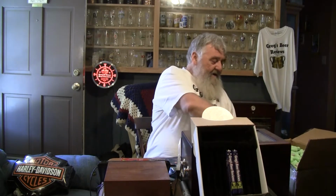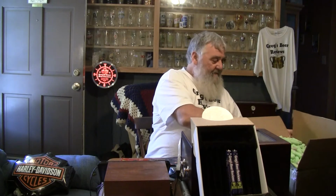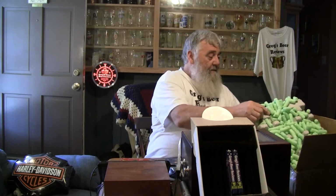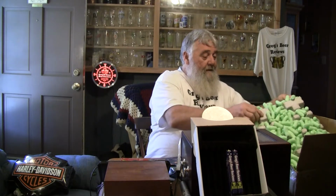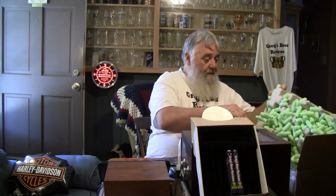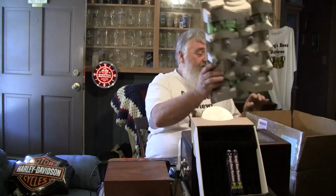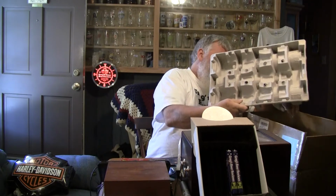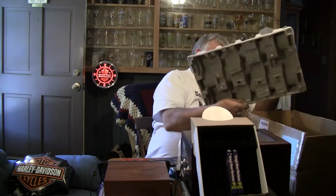Looks like we got a beer mail package from good friend Parrish, and he has sent me multiple packages from out in California. This thing's loaded down with peanuts. I'm gonna have them everywhere, as I usually do. Very nice shipping carton where you can put your beer down in there. I believe I got all the peanuts off of it now.